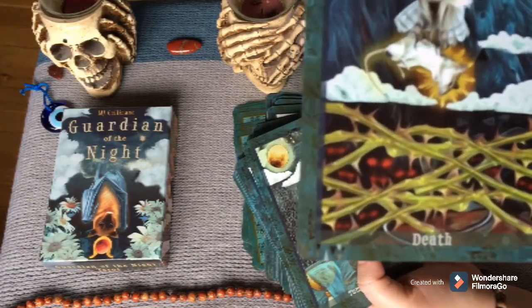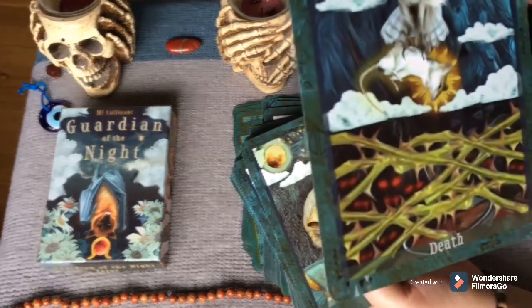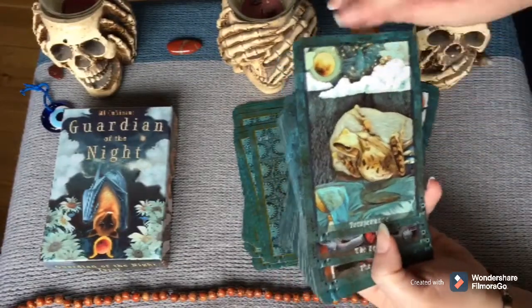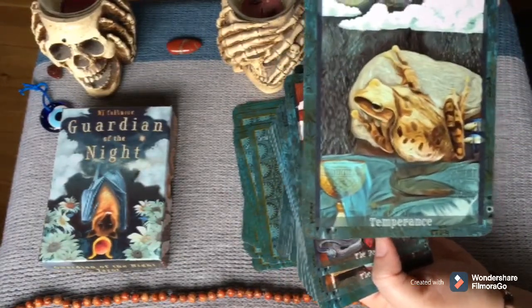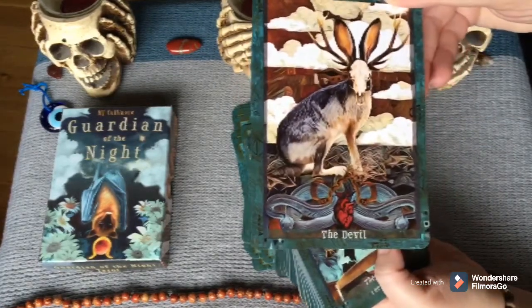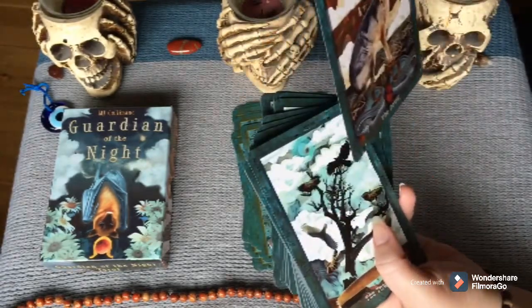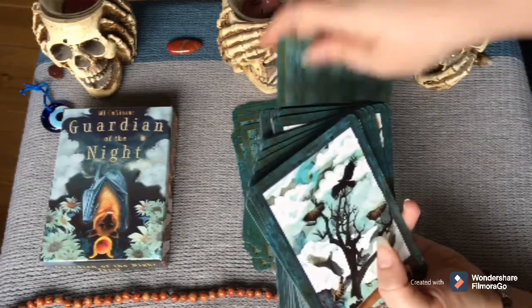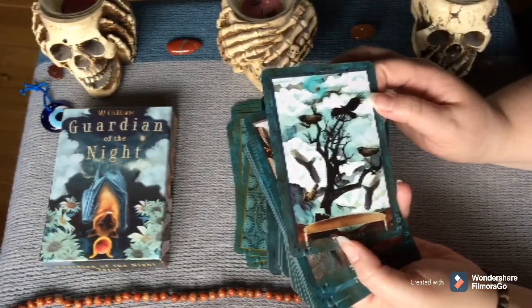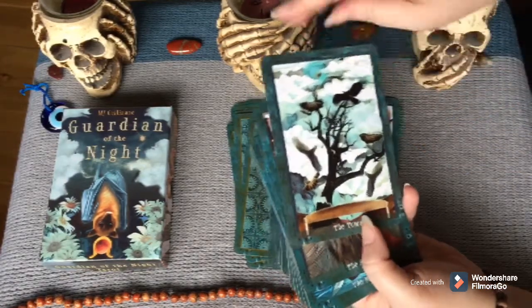You can see, I think it's a mouse. Looks big for a mouse. Might be a rat. Temperance. The Devil. Little less tempting than some of them seem. I love that though, because the artwork always gives you a slightly different message from deck to deck. So I'm really excited about when the guidebook comes in.